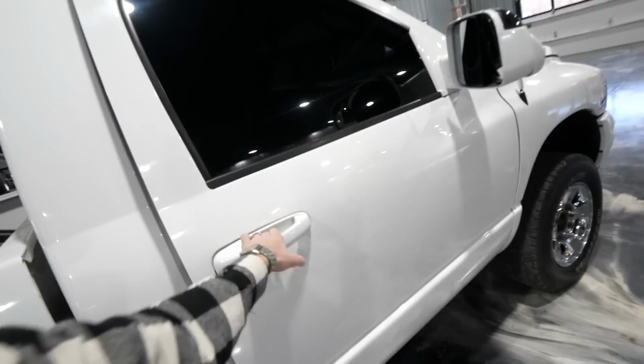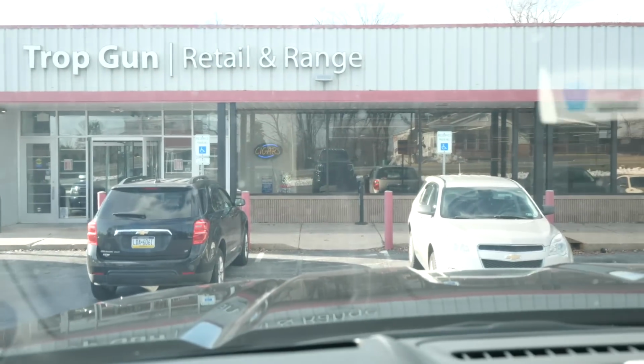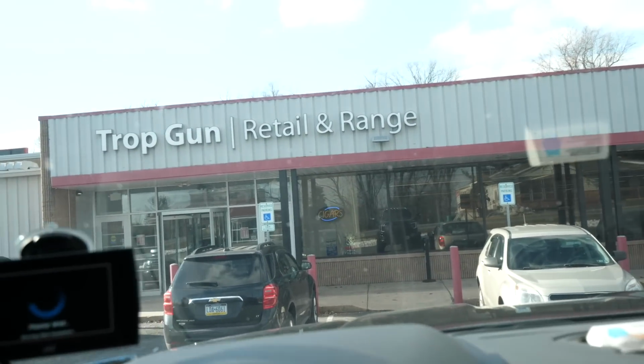Look at this though, guys. This thing is packed to the gills as we speak. Ready to rock and roll. Two hours later. Ooh, look at that reflection there, Misfit. I would zoom in more, but my lens can't go any further.